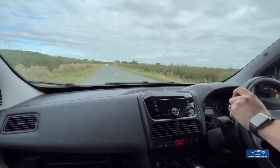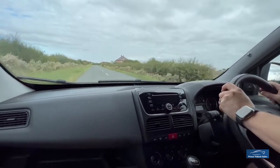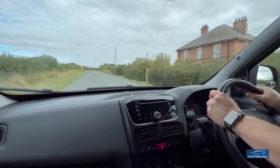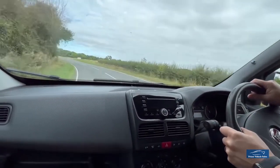It's only two owners. We've got good service history for it. It's got six stamps in the book. So it's basically full service history. It was only serviced in July. Had an oil and filter change in July. But we've got six services recorded in total. Book's all stamped. We've got some invoices and receipts as well that support the service history. So, yeah, good background to it.